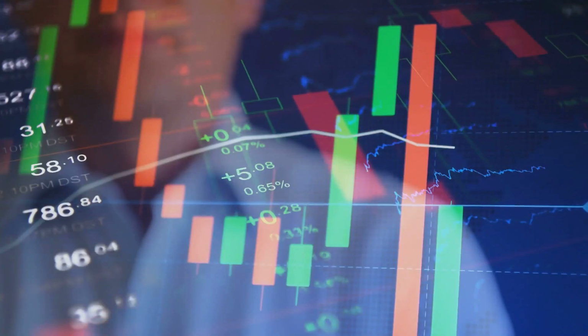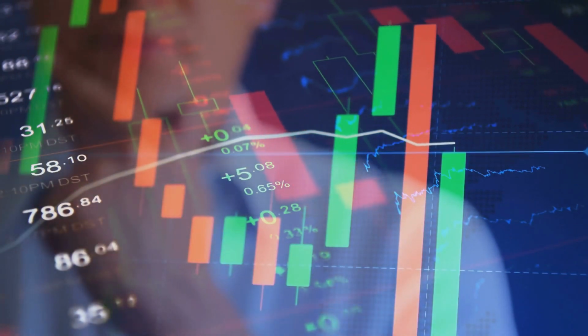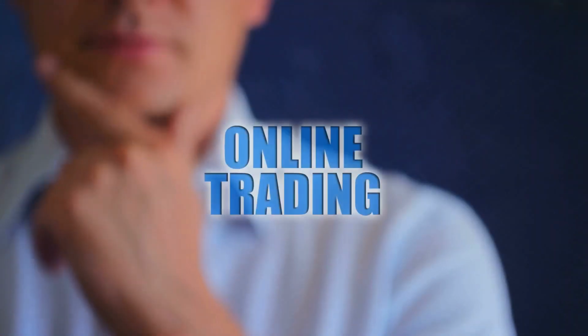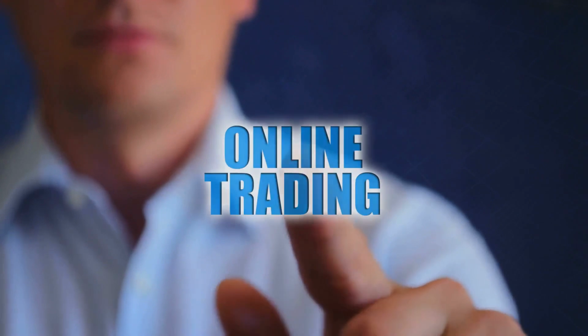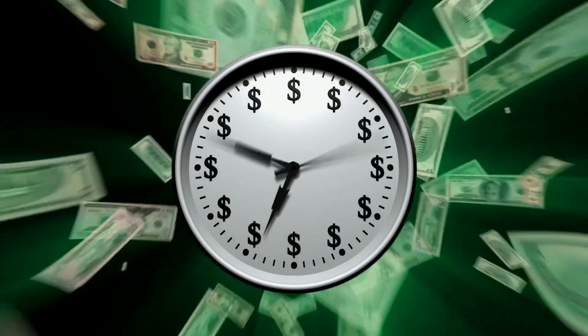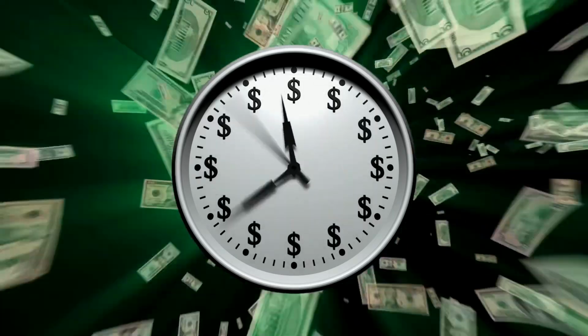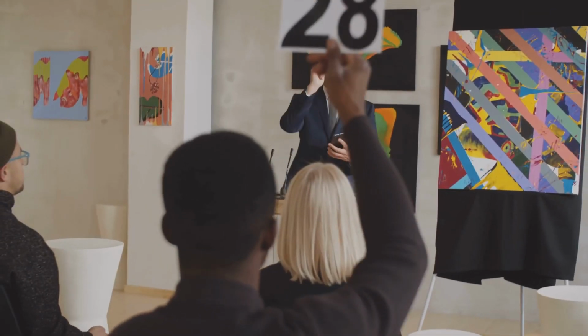Timing is also a critical factor. Bidding during off-peak hours, such as late at night or early in the morning, can increase your chances of winning. Fewer bidders mean less competition. Lastly, don't forget to factor in the value of your time. Time is money, as they say. Avoid wasting time on auctions that are unlikely to yield a good return. Be selective and invest your time wisely.